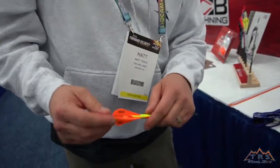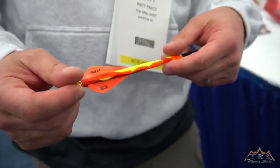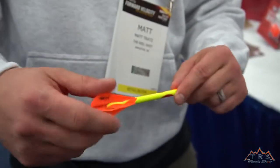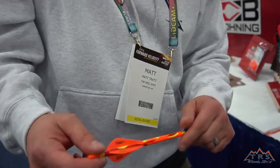All right, this right here is the Heat Vane from Bohning. I'm excited about this one. It's a little longer profile than the Blazer Vane, a little longer this way, a little shorter profile. Still as rigid and as tough as the original Blazer Vane, but this one is one of the quietest vanes out on the market. So I'm excited to test this one this year as well.